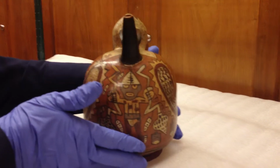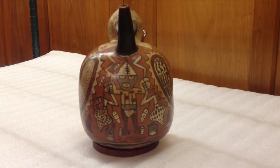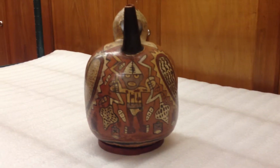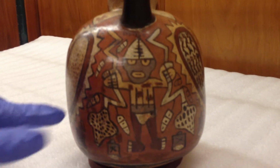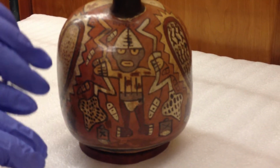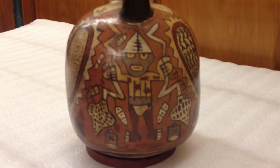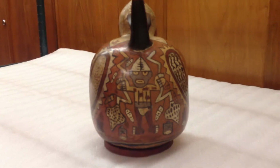And then on the back, you have an image of someone called the harvester god. Okay, he's got two staffs in his hands, and in these staffs you see once again beans. You have other vegetables and fruits that are coming out. They're on display. So once again, he's symbolizing life-giving fertility that comes with praying to these gods.